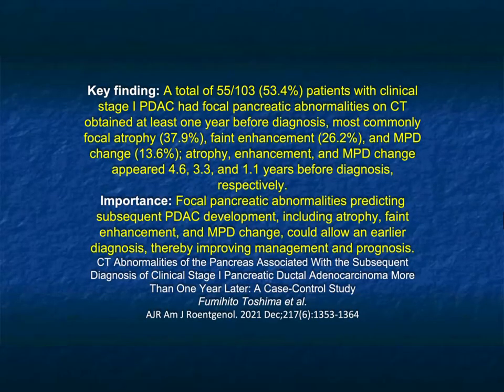In this article by Toshima, the patients that have early pancreatic cancer are shown to have certain signs that predict subsequent PDAC development, including atrophy, faint enhancement, main pancreatic duct change, which means enlargement, and looking at these features can allow us to make an earlier diagnosis, again when things are curable. And in this article, they talked about clinical stage 1 pancreatic adenocarcinoma with these findings: focal atrophy, again, faint enhancement, MPD changes. You could think about this and look 4.6 to 1.1 years. We always think about pancreatic cancer as being diagnosed too late. Here, this article is telling us that perhaps it's not that we're having a disease that's diagnosed too late, it's that we're not diagnosing it early enough.